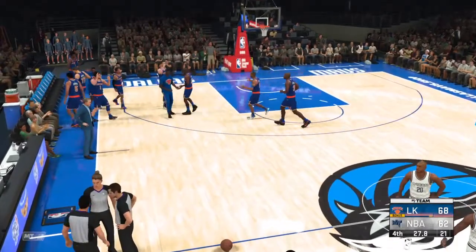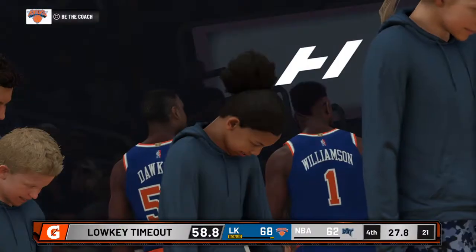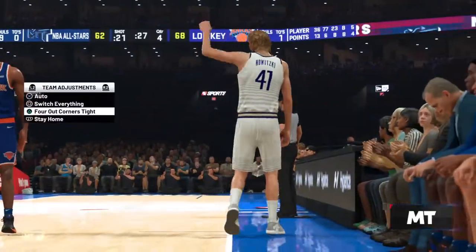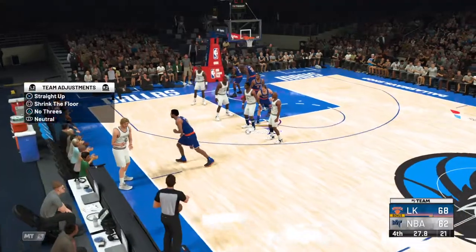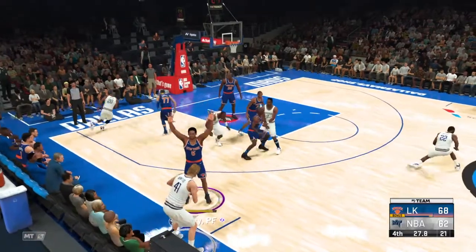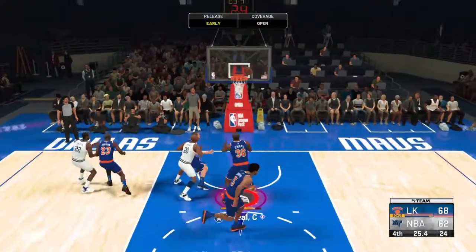New York calls timeout. Get ready for the dance squad. Shot clock and game clock separated by less than 6 seconds.